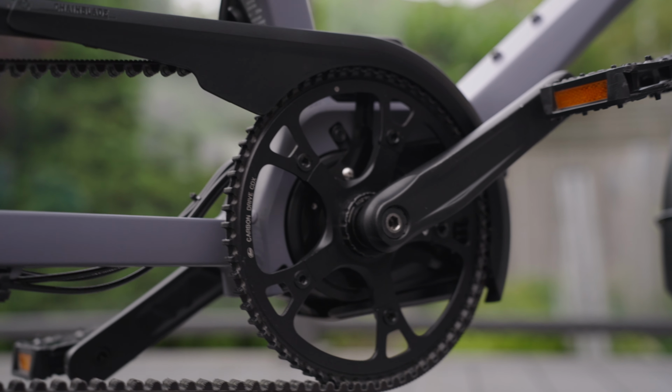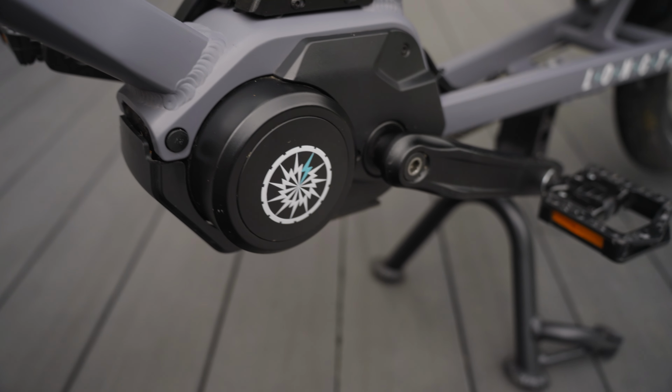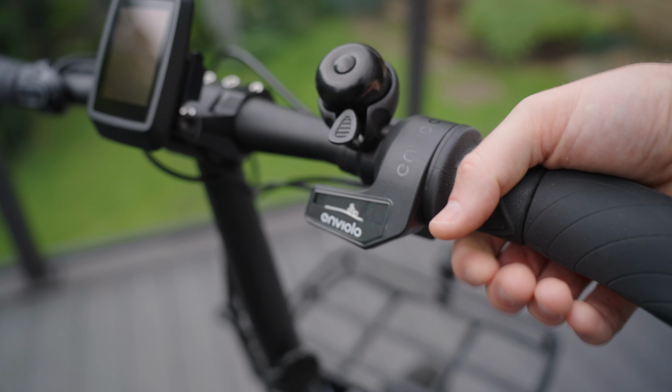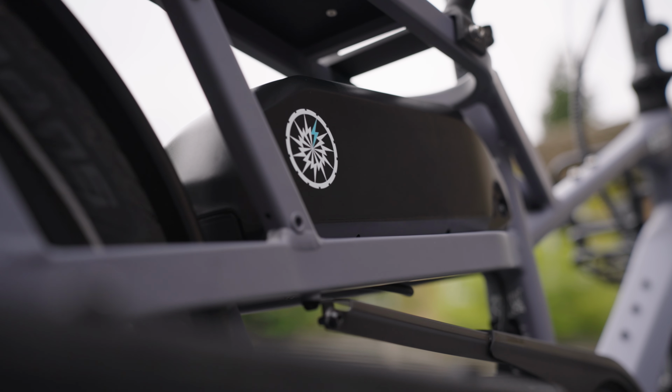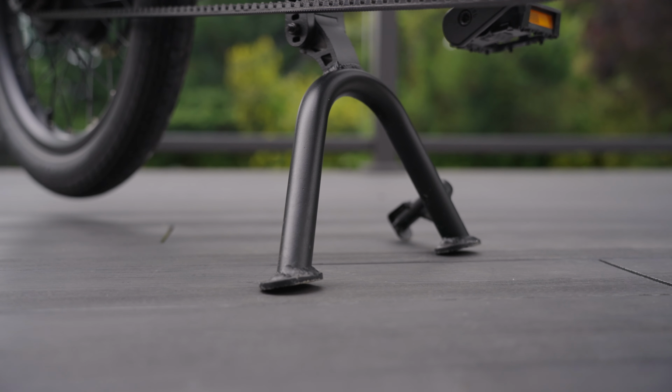Estarli E-Cargo is belt-driven, giving you smooth riding and ultra-low maintenance. The mid-drive motor is 250 watts and peaks at 110 newton metres. Enviolo stepless gearing means you can change gear even when static. The whopping 840 watt-hour battery is removable, and the sturdy stand is roll-on, roll-off.